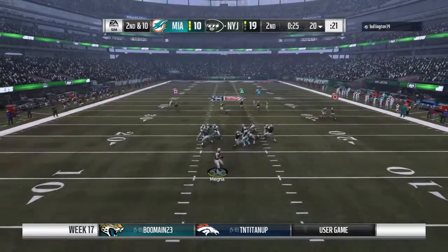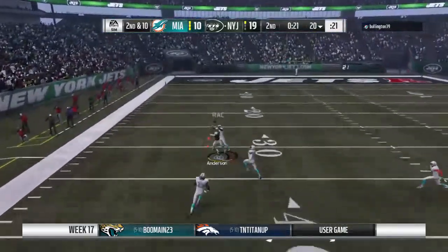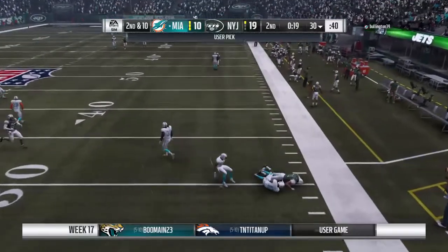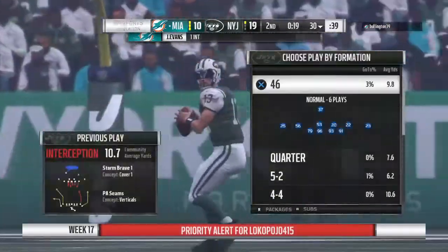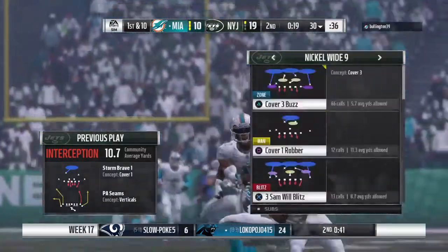He'll try again with the arm here on second down. He's going to rifle one deep left side. Now that'll be tipped and intercepted. Picked off by Justin Evans. And his guys have got it back at the closing stages of the first half.